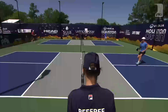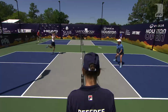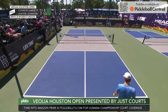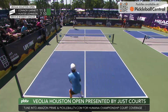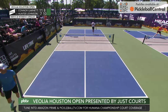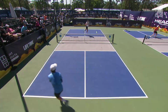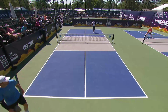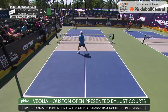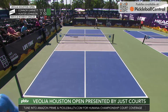The hands from Hunter Johnson. That's really been the difference maker here in game two, reading the Garnett attacks. And he's got himself another game point. And Garnett puts that one away. Got Johnson on the run and then put it away, went back behind him. 8-10. And again, just a stalemate here at 10-8.